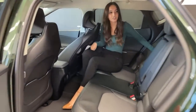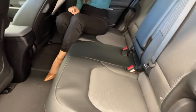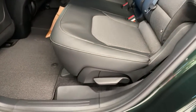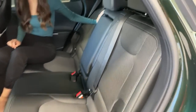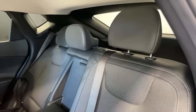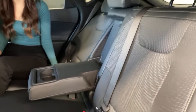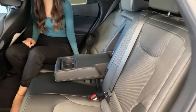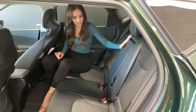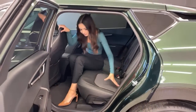So I'll have Connor get a good look at the seats. There's not too much going on back here, which I really like. A lot of EVs kind of have that minimalistic design and styling. So the EV6 is no exception, but it's also not boring. I don't know. Spending a lot of money on a vehicle just to have it be boring doesn't make sense to me. So we'll close that up. And that's about it for our walk around of the EV6.